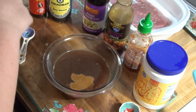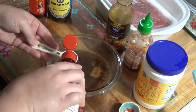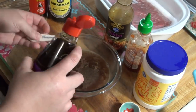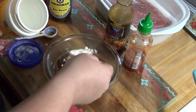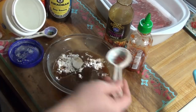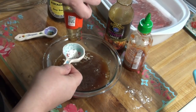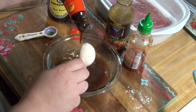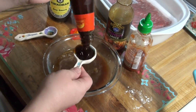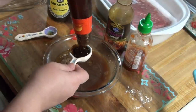I started off by mixing the ingredients for my sauce. For that, I used 1.5 cups of beef broth, 1/2 teaspoon of ground ginger, 2 teaspoons of sesame oil, 2 tablespoons of cornstarch, 6 tablespoons of oyster sauce, 6 tablespoons of soy sauce, 1/2 teaspoon of sriracha, 1 tablespoon of hoisin sauce. I'd recommend using a low sodium soy sauce and maybe even low sodium broth too, just if you don't want it too salty.